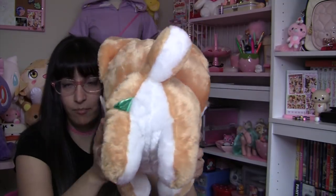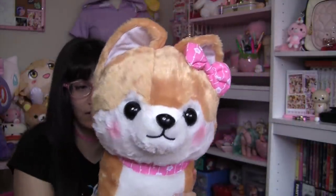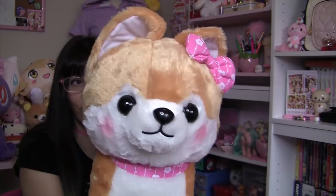Whoop, there's a cute little butt and her white tummy. She's super soft, and as always on these plushies, they always have this cute little blush detail on them, and I just think that that adds extra charm to each one.